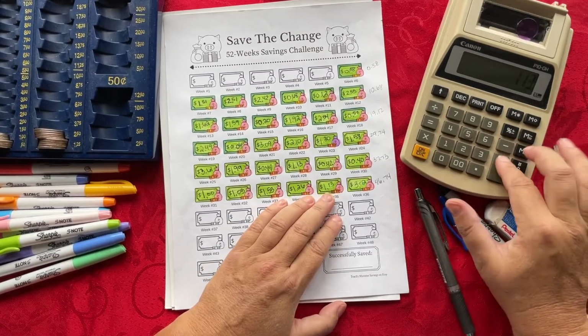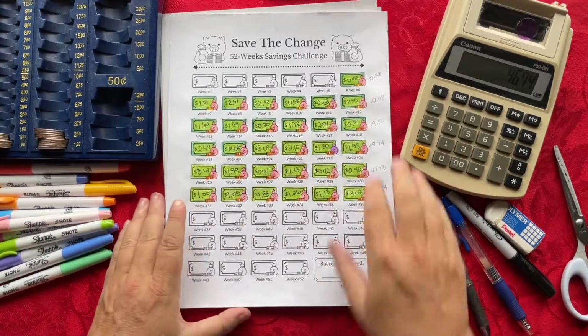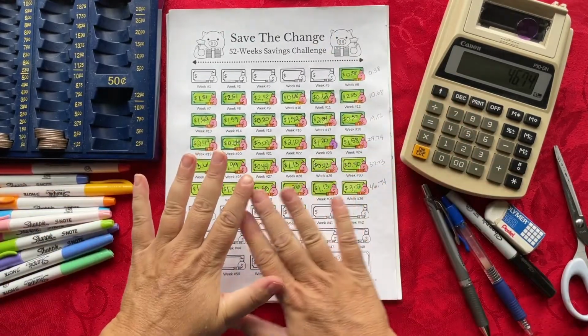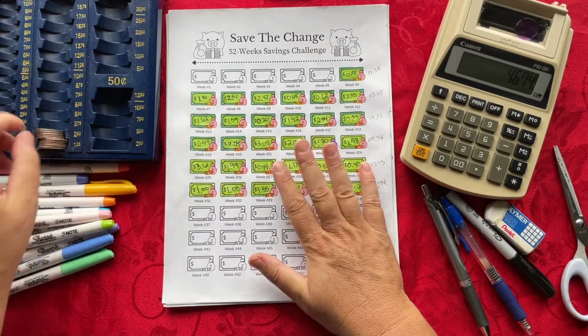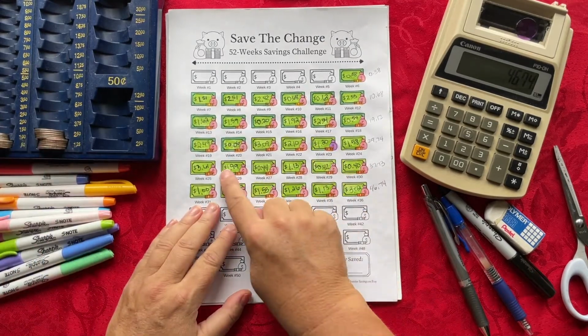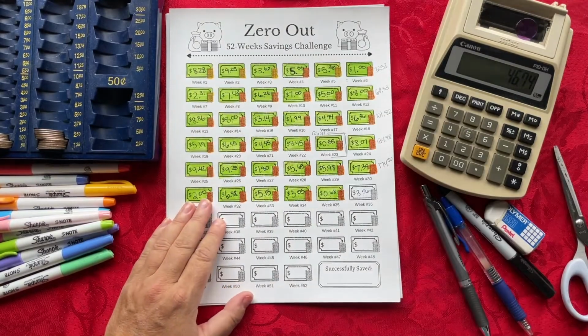126, 113, and then 302. Okay, 46.74. Perfect. So far, I have saved $46.74 from the little bit of change that I'm able to save every week using the Save the Change challenge. So that's pretty exciting too.